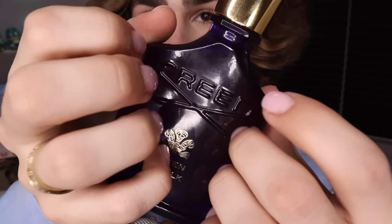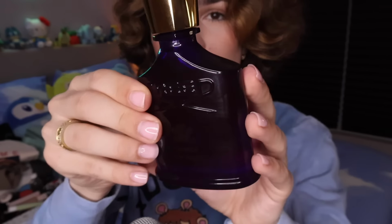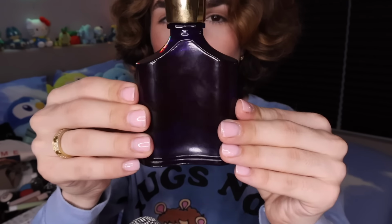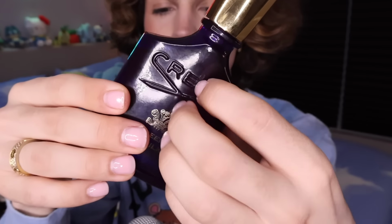Sales associate named Marcus was so sweet. He gave me so many free samples and free items, kind of cheap stuff, but I'll show you guys in a little bit because the items that I got for free are in there. But here's the bottle. It's this gorgeous purple bottle. It's not showing well on camera, but it's very violet-y. I love this color purple.